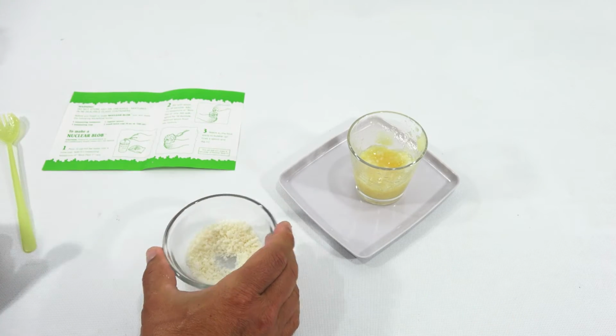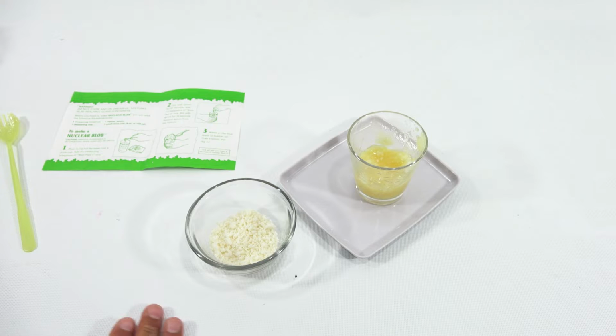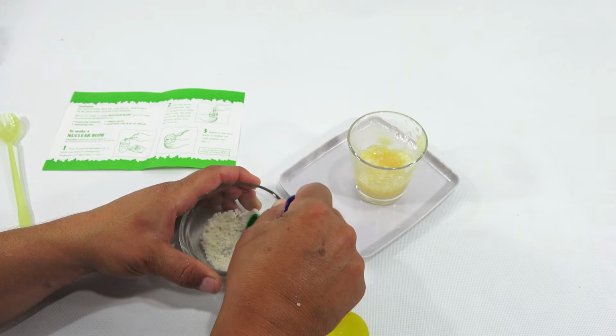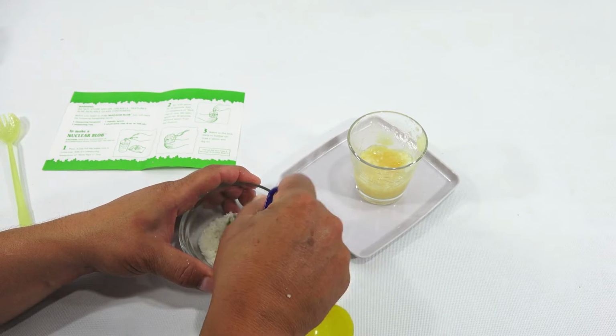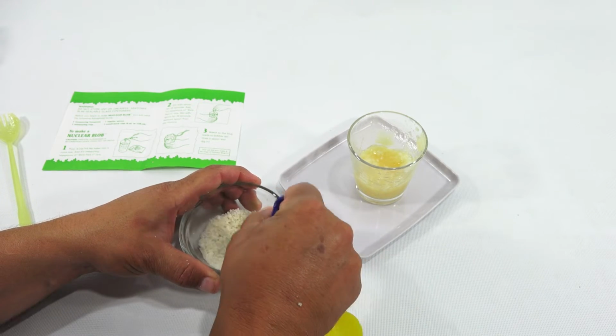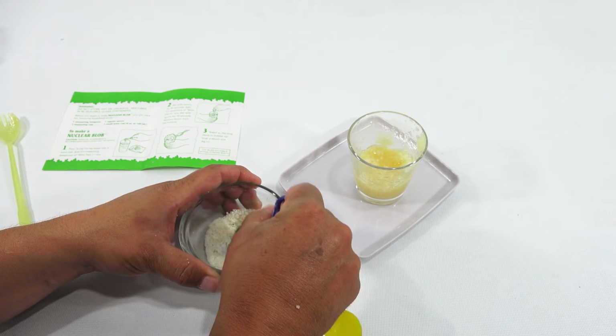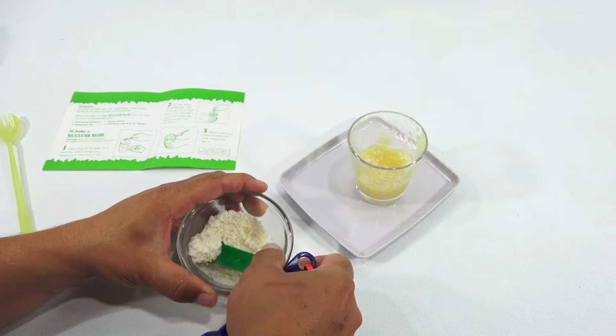All right, see, that's broken up pretty good. Now, I don't know what it originally should have been. Maybe this is the way it originally was. It's more like not a powder, a crystal-like powder, but not powder. Does that make any sense? Okay, now I can just scoop it up.